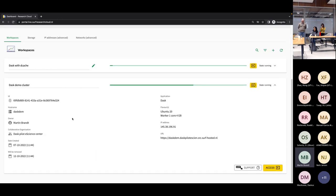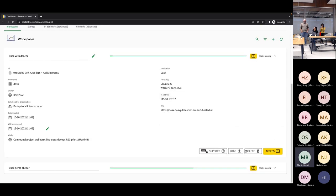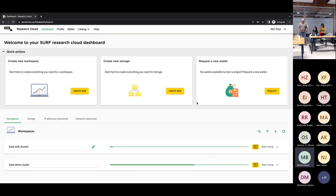These ones have both been started for the Collaborative Organization Pilot Science Center. And this one is started by someone else. Well, it's also me, but another account of me. So I can only access it. And this one has been started by this account, so I have a bit more control, like deleting and stuff like that. But here you can see your running environments.